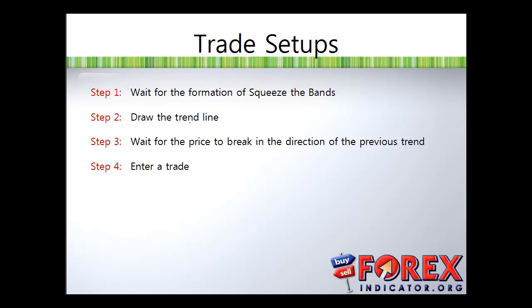For the trade setup, step 1, what we do is wait for the formation of the squeeze of the band. We need the formation of the squeeze on the Bollinger Band. Once this is valid, remember we need to make sure it's a valid consolidation first. Then step 2, you draw the trend line, which is what I taught you earlier in the previous slide. Once this is done, you wait for the price to break in the direction of the previous trend. This is very, very important. This is one point I highlight in the book, because the Break the Band strategy is actually a trend continuation pattern, because it always goes like that.